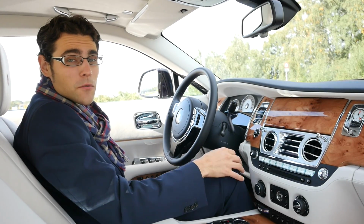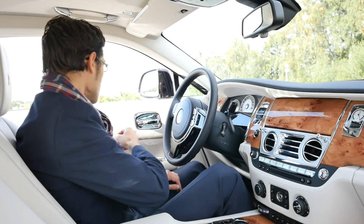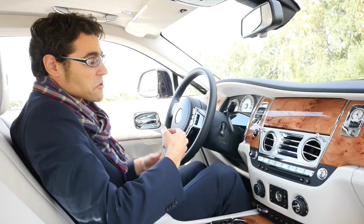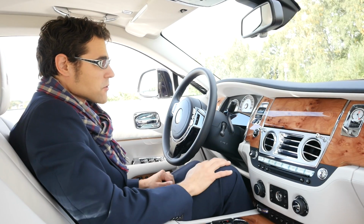Let's continue with the cockpit. One very good aspect for a Coupé is the seatbelt, actually very well accessible, because it's attached to the seat and not far back there. That's actually a quite good thing.